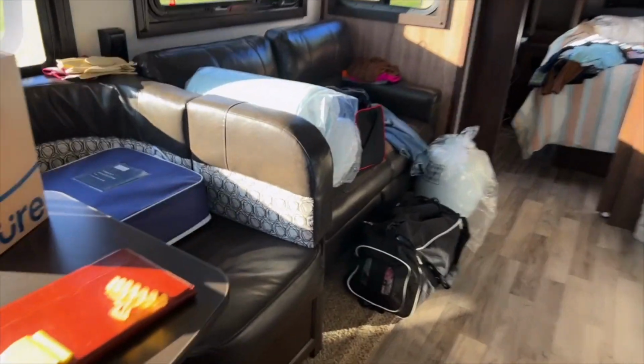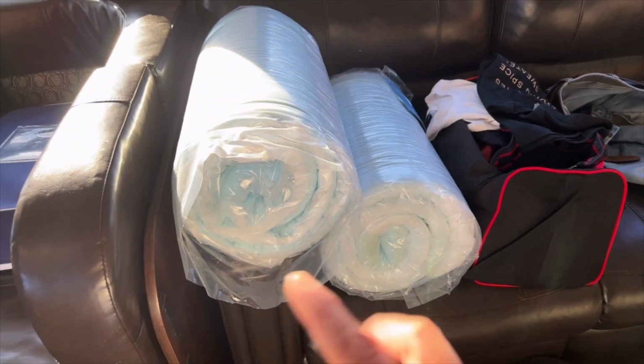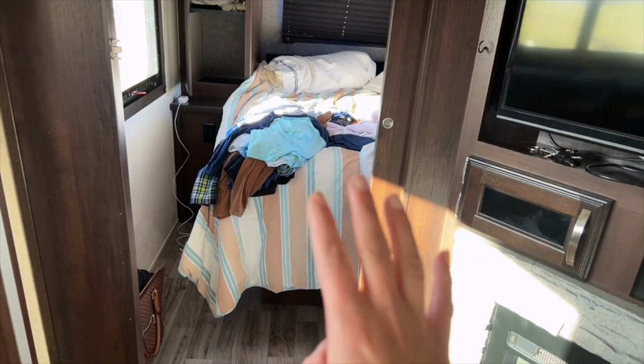So I didn't get what I wanted to get done, so let me show you. Right now everything's a bit of a mess because we've got stuff everywhere. But right here I have a couple of mattress toppers, and this one's another one. The mattress in there is pretty hard.